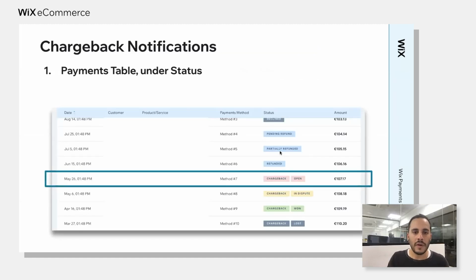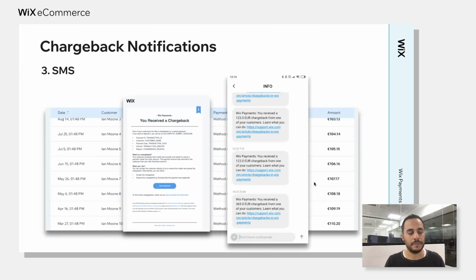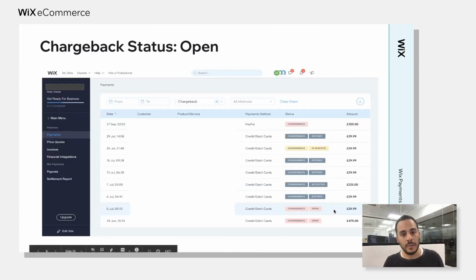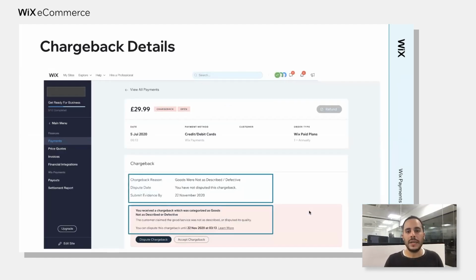So Wix will notify you on each chargeback in 3 different ways. The first one is in the payments table. Second one is email and text message. From the payments table or from the email, you can click on a payment with the status chargeback open, and you will get to the payment details page with all the important information about the chargeback, such as what the chargeback reason is and what the due date is to submit evidence for a dispute.